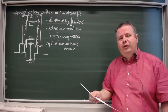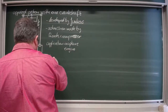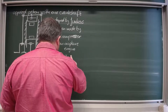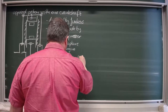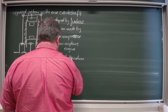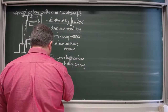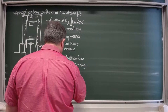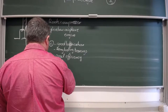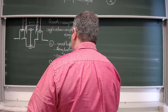And there is a further development of this opposed piston engine, which is quite tricky. Before I forget, advantages: good lubrication, long-lasting bearings, good efficiency. Negative thing: tall engine. And what else is negative? Noise.